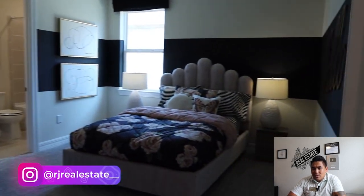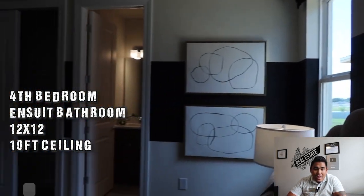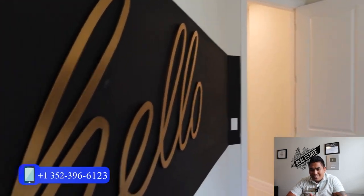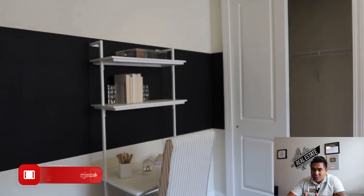And this is gonna be your last bedroom, the fourth bedroom, with the ensuite third bathroom. And what I love about this particular room is that you will have your own private bathroom here. And look how good this is. They put a "say hello" on this wall. Whoever designed this particular bedroom is really good. They did a good job because it's really nice.